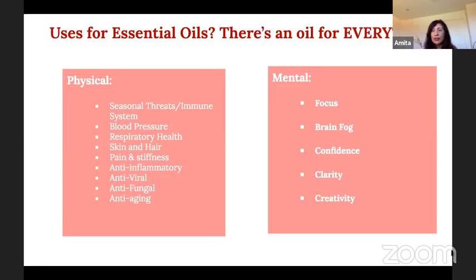So let's talk about the uses. You say there's an oil for everything and everyone. You talked a little bit about the calmness for yourself. So help all of us, because all of us are having a hard time right now. There is literally an oil for everything, and with all of the different oils, we have so many choices. For physical, you would use it for seasonal threats and immune system. There are certain oils that I take when I feel like I might be getting a sore throat, or allergies or a cold coming on.